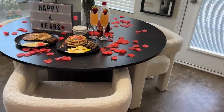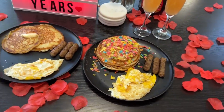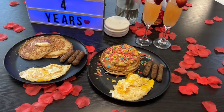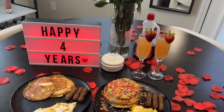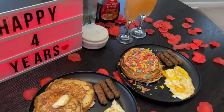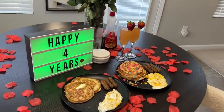Alright y'all, so this is the little final. Our plates, with the rose petals. I think his looks cute. Like I said, don't mind mine. But I think I did pretty good with the Fruity Pebble ones. Hopefully they taste good. The mimosas, the little rose petals. I got it facing this way because he's gonna walk down the stairs and it's just gonna be right there. So I'm about to have him come eat and hopefully he likes it and it tastes good.